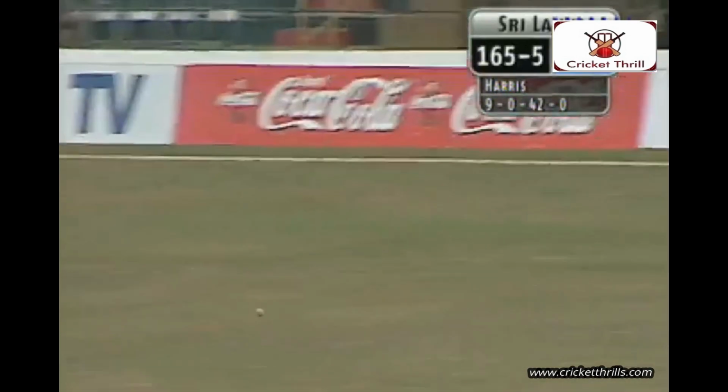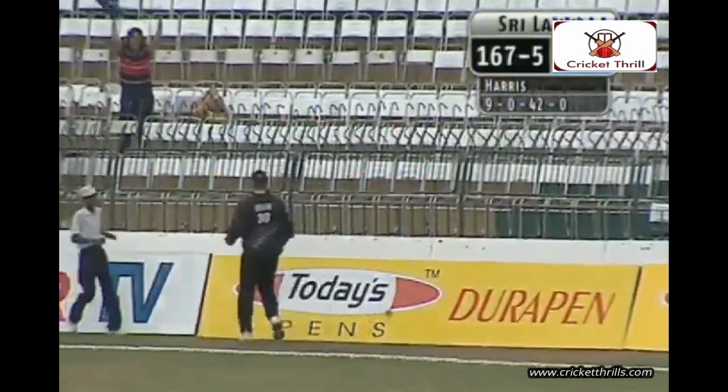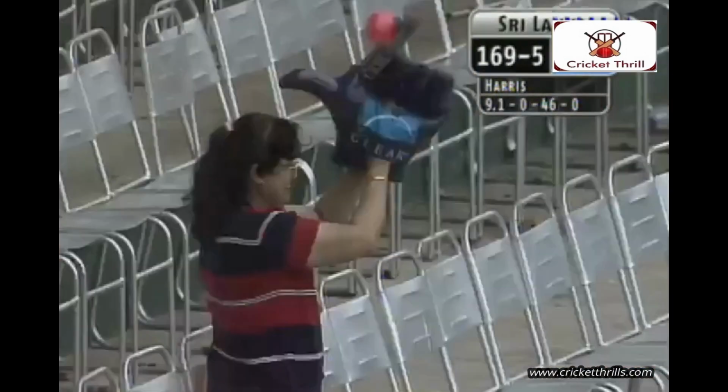Cut away, poor delivery from Harris. He has gone far too short for the occasion. And that is a welcome for the opening delivery of the last 10 overs. Goes to the boundary.